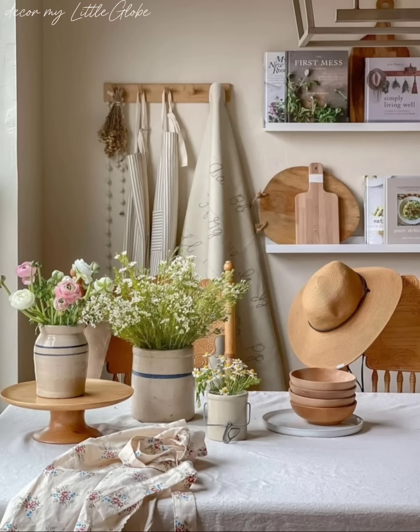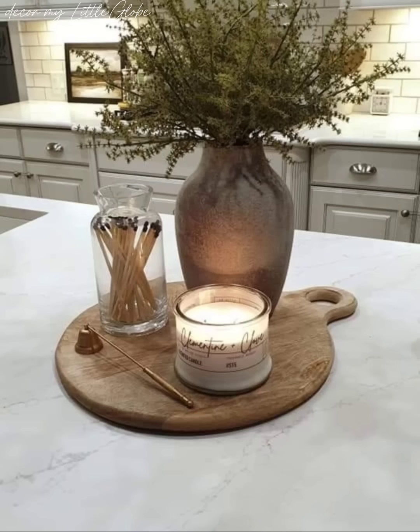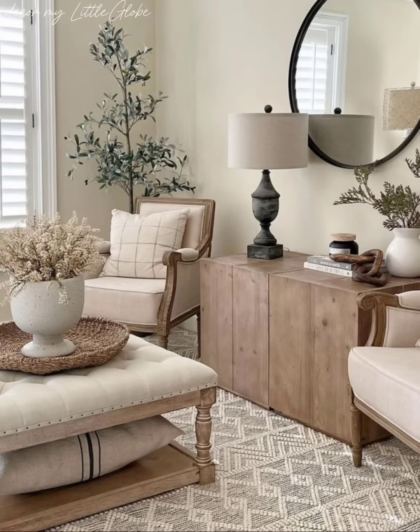The foundation of farmhouse cottage style begins with a warm and inviting color palette. Choose soft, muted tones such as creamy whites, gentle grays, earthy browns, and subtle blues to create a sense of tranquility and comfort throughout your home. This hue serves as the perfect backdrop for layering textures and adding pops of color through decor accents.